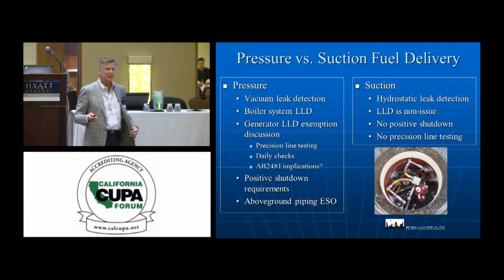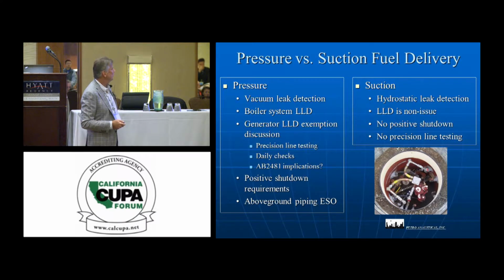So I don't want to harp on this too much unless you're really interested in this, but this is the big deal for us, is pressure versus suction. Mainly we put this in just to have the sheet as a reference if it worked. These are the things that we look at.